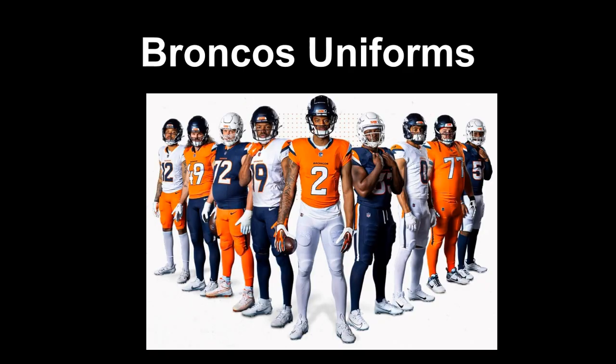So let's start with the Broncos. Count them. 1, 2, 3, 4, 5, 6, 7, 8, 9 different uniform combinations. Yeah. And there actually is a 10th that we'll be looking at also. So altogether, you're talking about the NFL season. There's 17 games in the regular season. And pictured here, we have 9 plus 1 additional one. So 10 uniform combinations in 17 games.